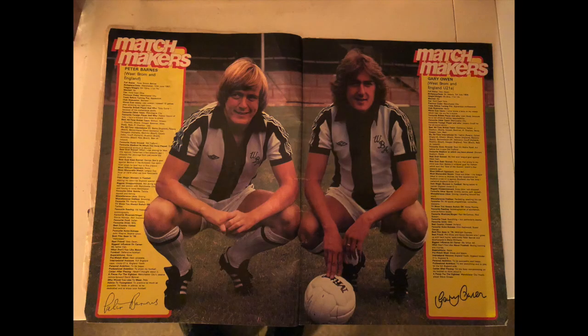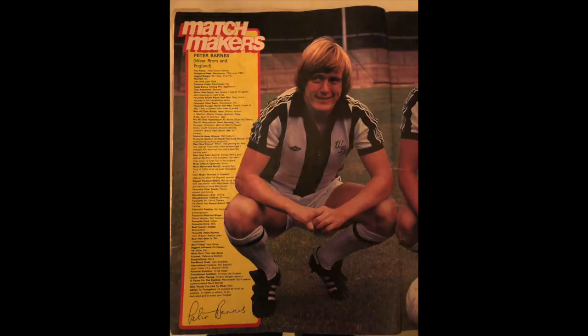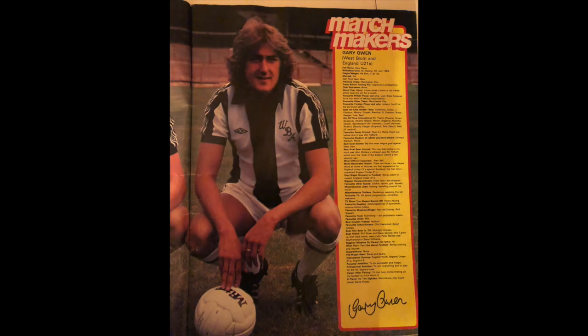But then I used to love these, the old Match Facts. These two here, Gary Owen and Peter Barnes, both Man City players, were sold for big money to West Brom at the time. West Brom were a really decent team, finishing in the top 3 or 4 of Division 1 as it was back then. They would play in Europe, captained by John Wile, who was a blood and guts defender.